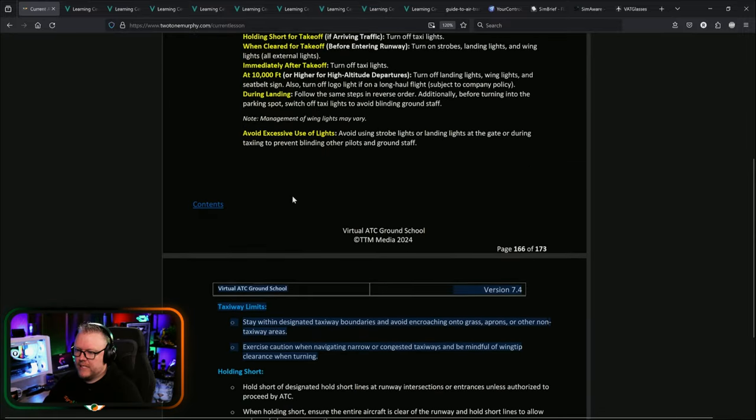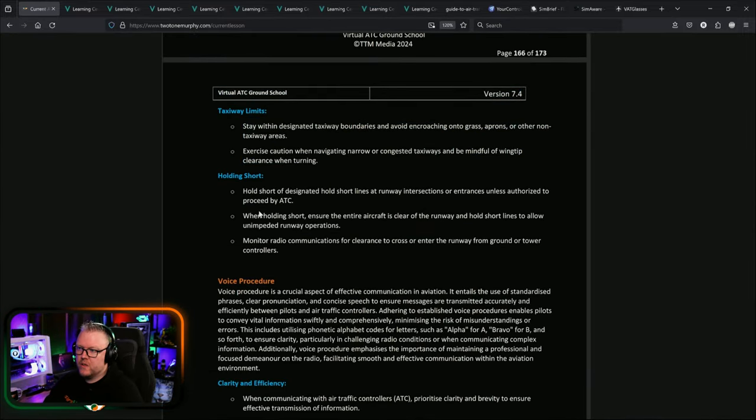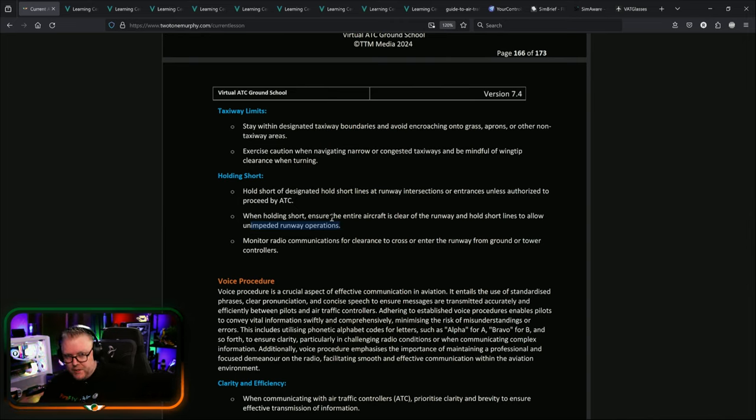Now, we're down here, look. Holding short, we just touched on that already. When holding short, ensure that the entire aircraft is clear of the runway and hold short lines to allow unimpeded runway operations. It's all well and good to say, my front wheel is over the hold short line. Yeah, but sure, the rest of your plane is still blocking the runway. Do you know what I mean? So you want to make sure you are fully passed.